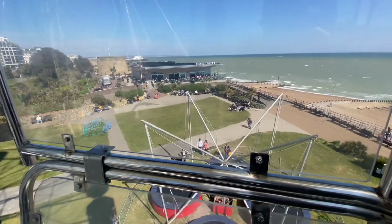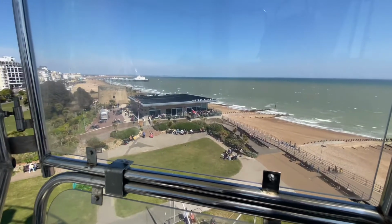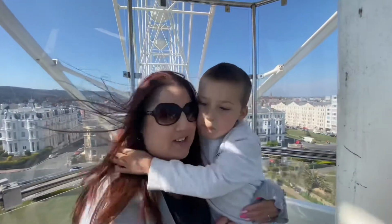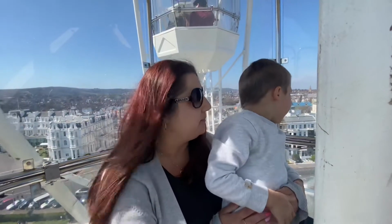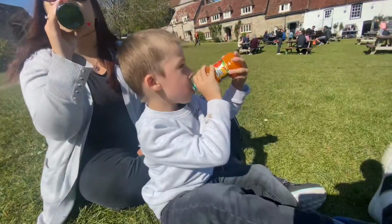Yeah, exactly. This is really good fun, but you just need thermals because it's so cold. Captain Cold on the big wheel. Captain Cold. Ollie. Cheers, dude.